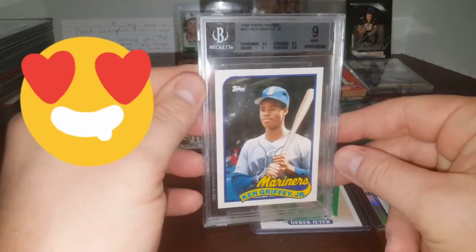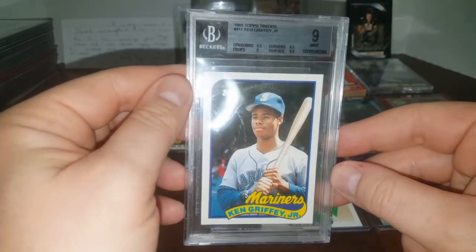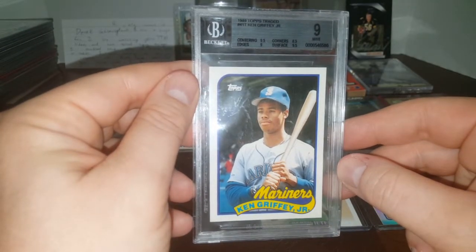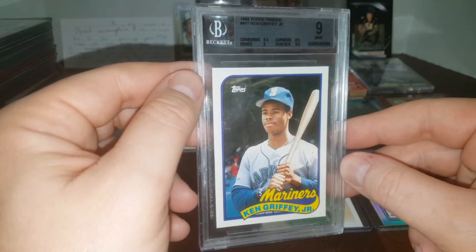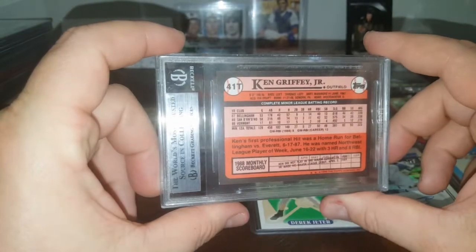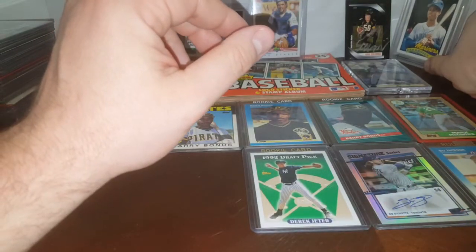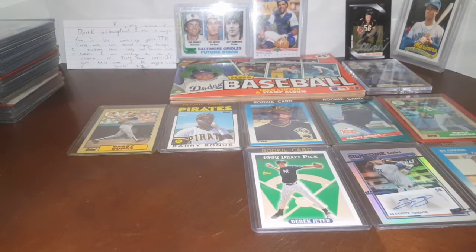All right, here's a beautiful card here, guys. Ken Griffey Jr., Topps Traded, going in the PC with all the other ones. Let's see the condition of that one. Good subgrades, 9.5, 8.5, 9, 9.5. So it's a pretty true 9. Very nice. I love it. I'll take every Ken Griffey Jr. rookie card I can get, as well as my Jeters and, well, basically any Hall of Fame rookie. All right, let's see what else we got here.